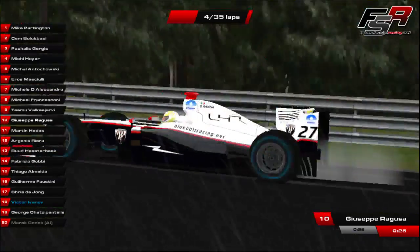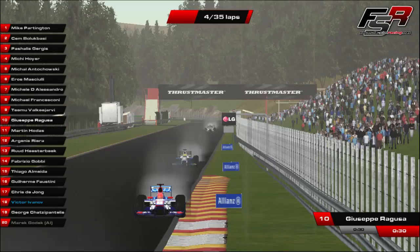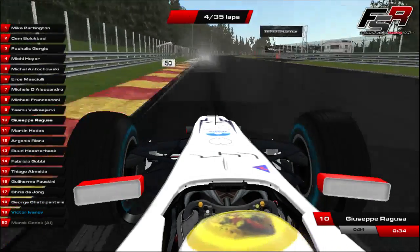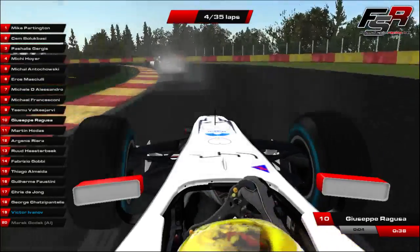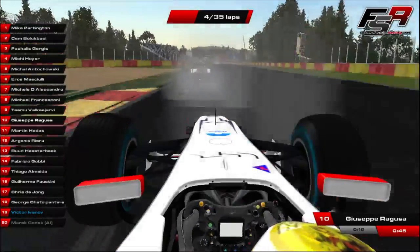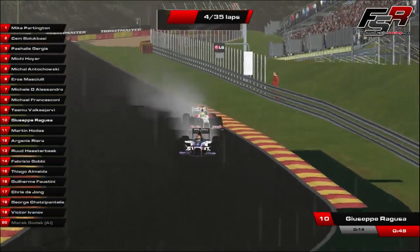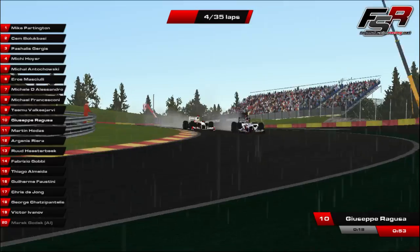Looking rather nice through Arouge. Ragusa definitely quite far back. Wow, Ragusa is dropping a lot to Timo Varkijärvi down the straight, despite being in the slipstream, as again the sun starts to come out. It's fascinating to see, but no racing line visible at the moment. So no drying line, I should say. I do hope it's going to come soon though. And Ragusa has so much more grip than Timo Varkijärvi, but Timo has got the straight line speed.